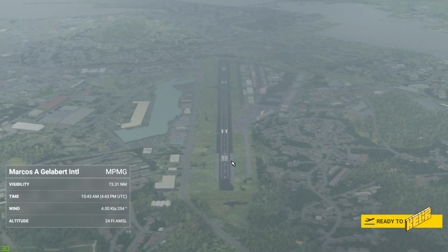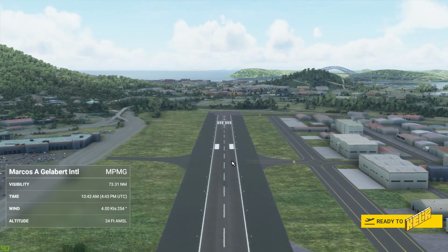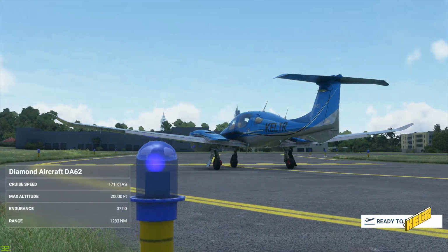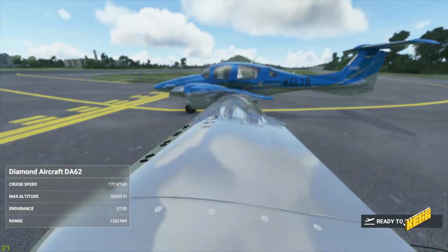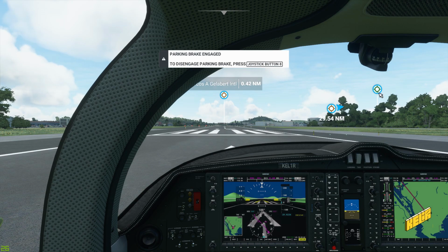Right, we are in Panama right now. Seems like a decently clear day. Oh, we are at taxi. We are not on the runway. So we'll have to get ourselves onto the runway. Okay, so our airport is located here. This is where we need to go. I guess we will use that. So before that, we are already on the runway.